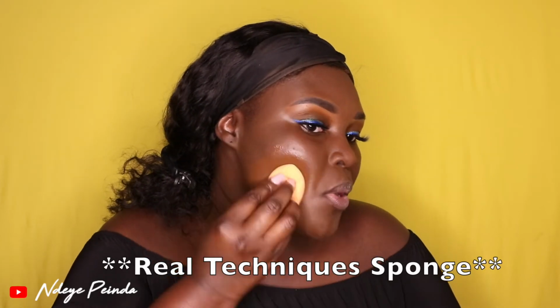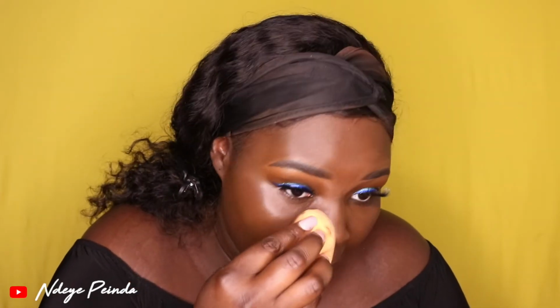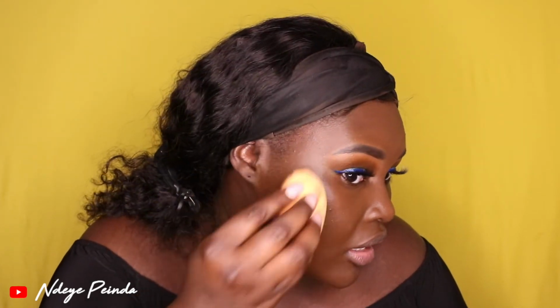So I'm going to put another 1.5 pumps, and actually let me use the beauty blender to do this and see if this spreads. Yeah, it's buildable, because as I'm building it, I see my spots fading or no longer being visible. So that is the difference between this side and this side.